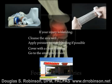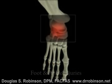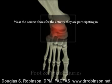Any foreign objects in the foot, such as a splinter or sliver, can be removed. However, glass or a needle should be removed by a professional. To prevent foot and ankle injuries, a patient should wear the correct shoes for the activity they are participating in.